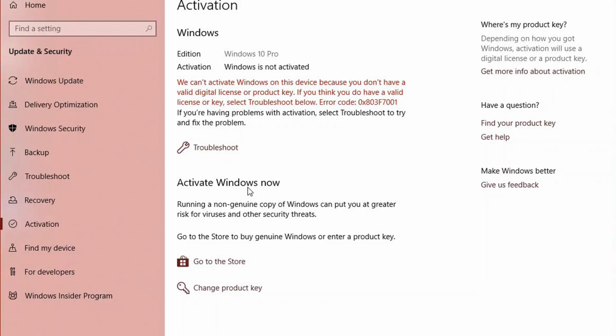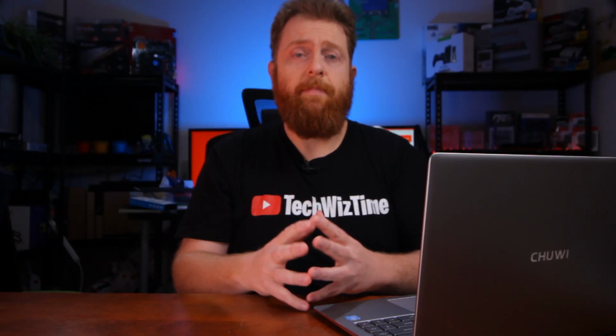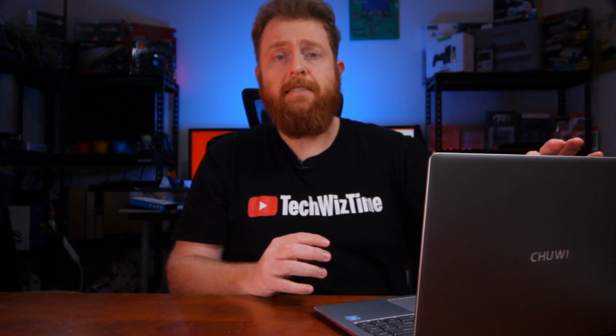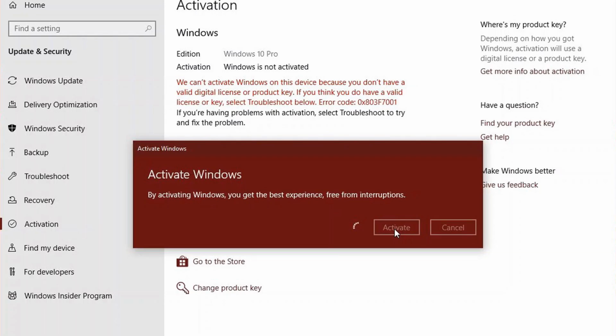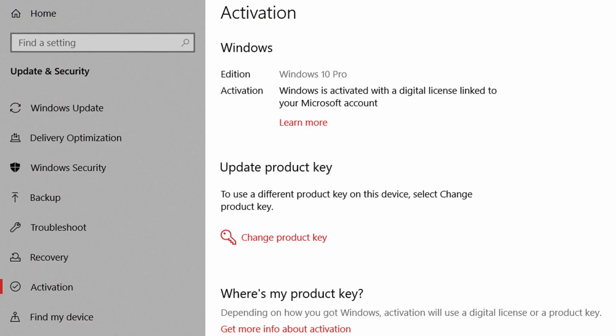Once that's happened, we go through the settings again and we go to update and we go to the activation area. And you can see here now that it's not activated. So before we change the product key, what we need to do is turn the internet back on. We then need to put in the Windows 10 key that they provided us once we've clicked on change product key. Go through the prompts, and once that's done, you can see here now we have a Windows 10 Pro activated connection. Simple, fast, and really cheap.